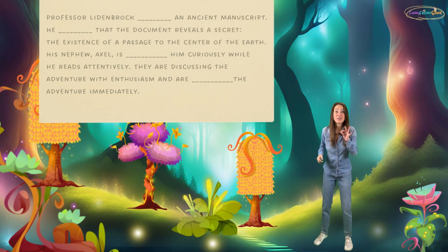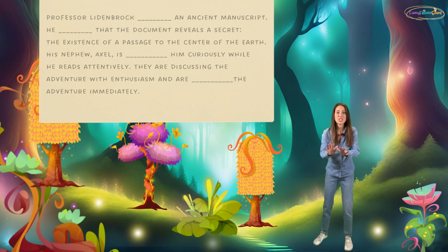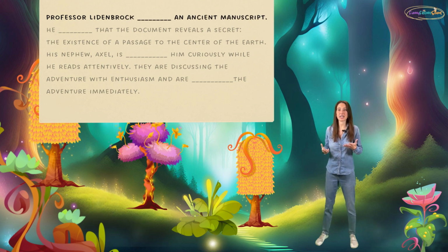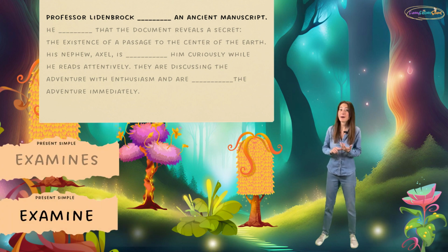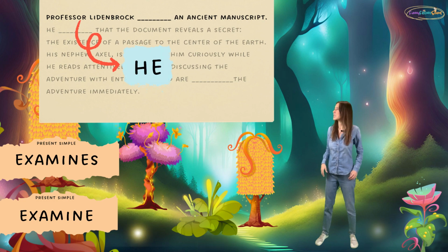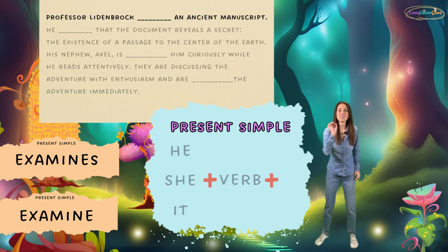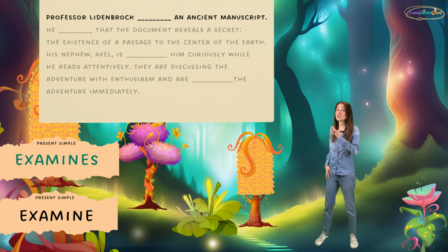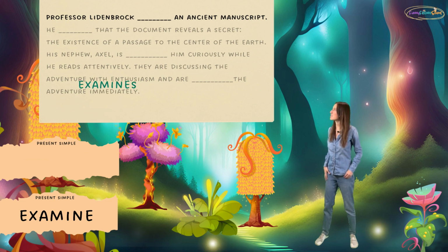Hey, here we have the first text we just read, but there are missing words now. We need to complete it. Sure that magical things will happen. Let's do it. Professor Lindenbrock, an ancient manuscript. And we have two present simple options: examines or examine. Let me think. Professor Lindenbrock is a man. So if I think about the personal pronoun, it would be he. Remember, in the present simple, we need an S or an ES after the verb. So, he examines, right? Professor Lindenbrock examines an ancient manuscript.